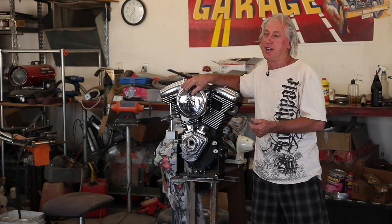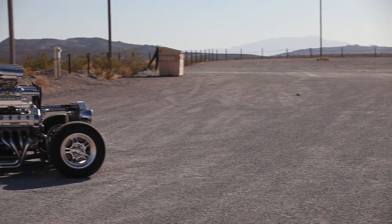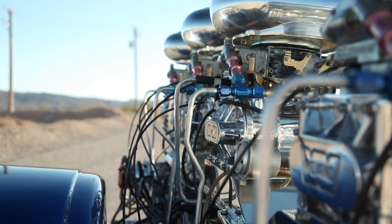And the biggest one I actually get, when I do take it to a show, is these guys will come up and say, hey, thanks very much for bringing it out for us to look at. This is really cool. And I think that makes it worth it. It's just so neat that everybody appreciates the car. It's just a fun deal.